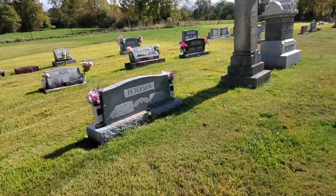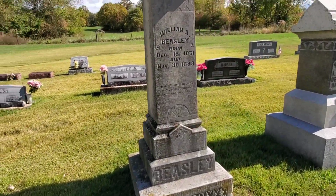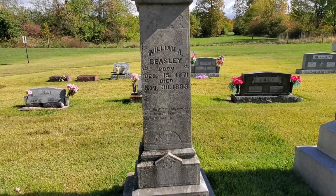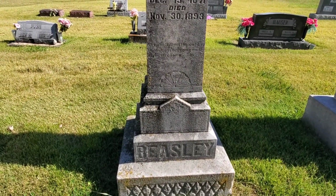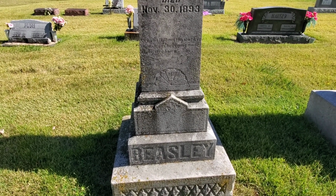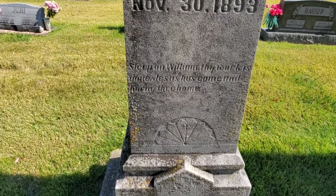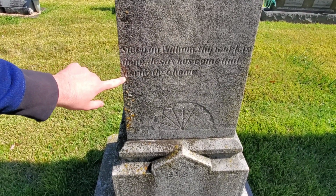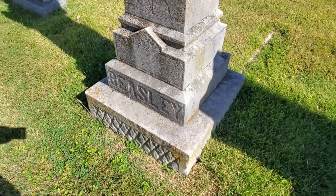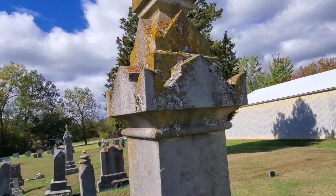And then we've got two more really remarkable ones. This is really big. William Beasley, 1871 to 1893. Sleep on William, thy work is done, Jesus has come. And is it something, the home. I'm not sure. Old or something? Yeah, it could be. That is a little hard to read. The rest of it was fine. That last one was hard to read.